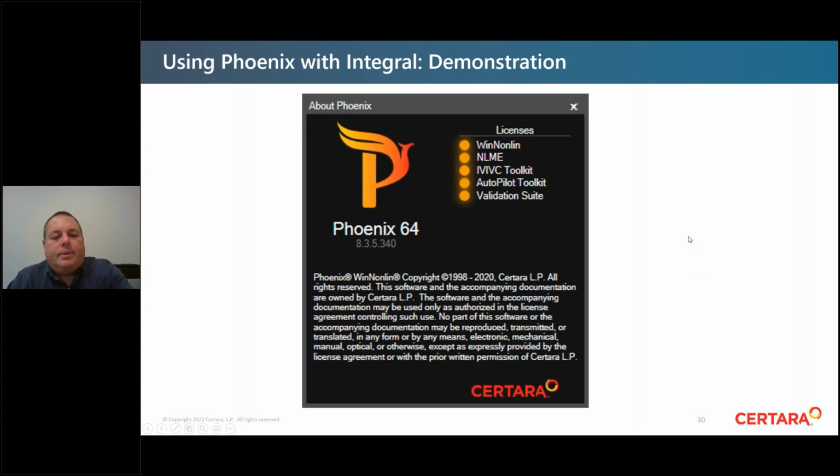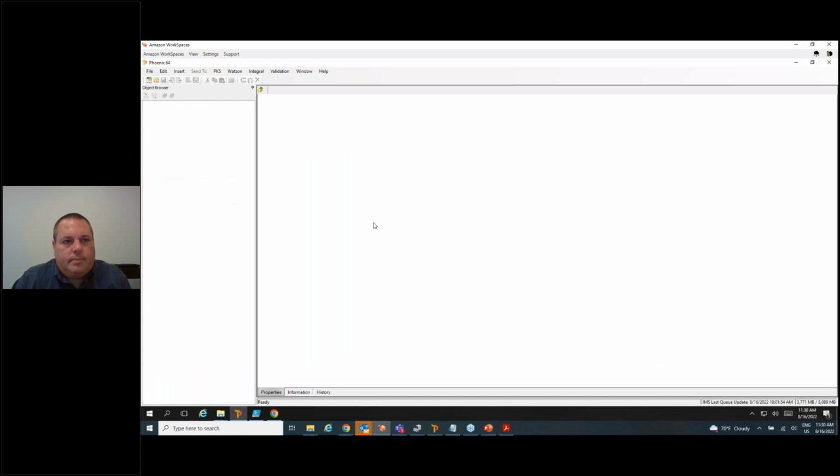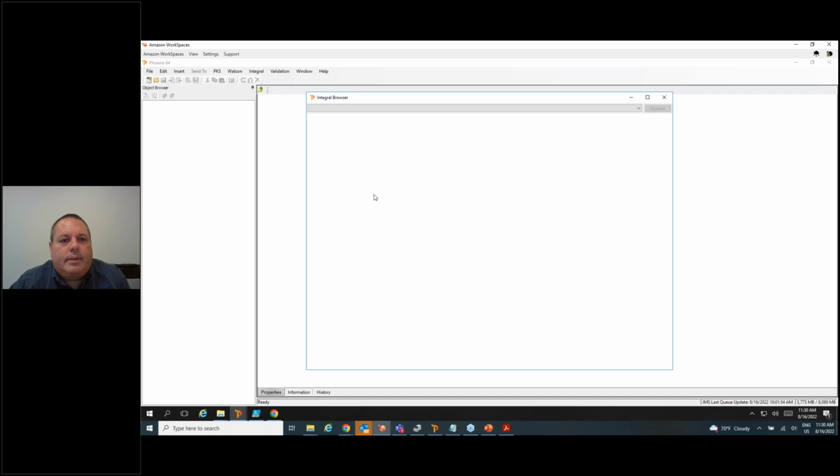So at this point, I'm going to go ahead and switch back to the hosted environment. Okay, so I've got Phoenix here. And what I might want to do is connect to Integral from Phoenix. So I've got an Integral plugin here at the top of Phoenix, and I'll go ahead and select the browser from there. So this is to connect to Integral from Phoenix. Then I need to set my Integral instance.